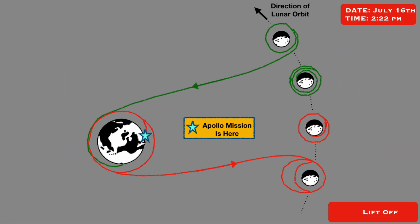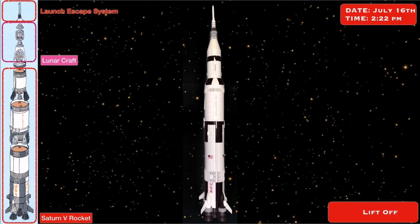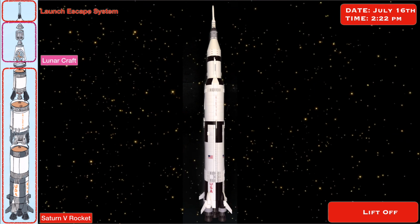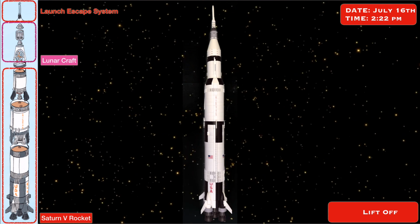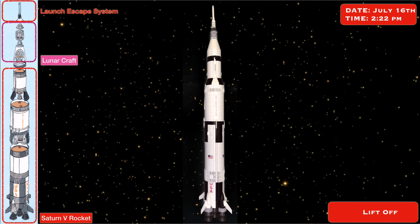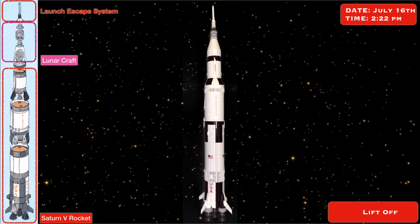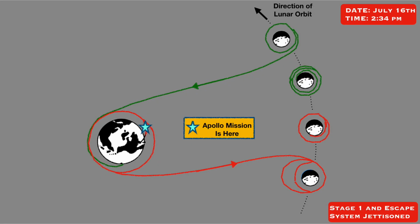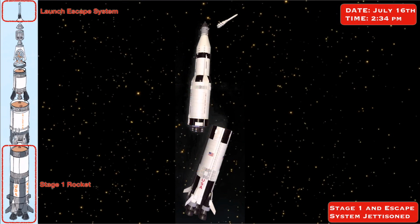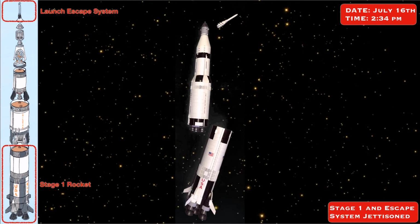And so we begin at 2:22 p.m. Irish time on July 16th. The countdown ended in 3, 2, 1. The rocket lifted clear of the tower, and 2 minutes, 42.5 seconds later, the fuel of stage 1 was spent and it was ejected, along with the launch escape system, which was no longer needed.